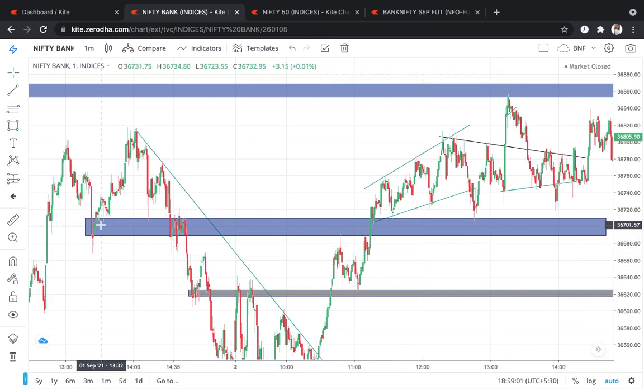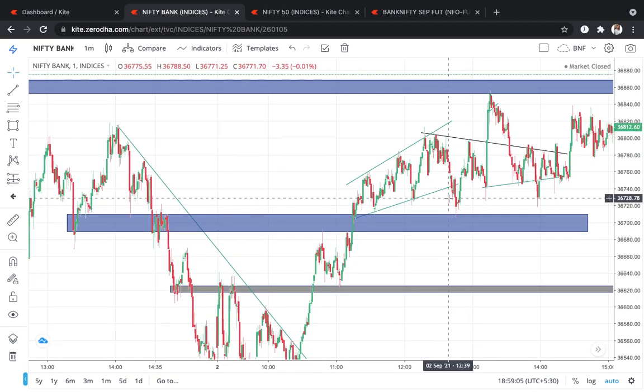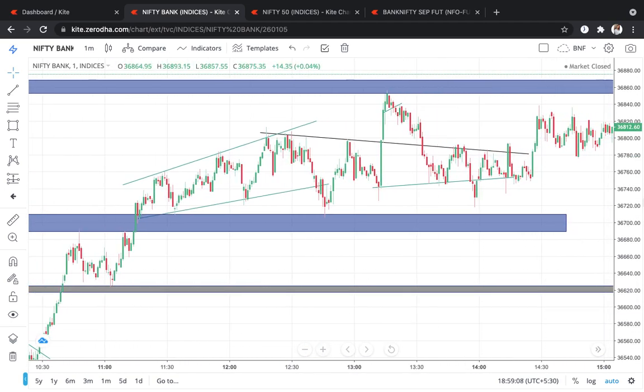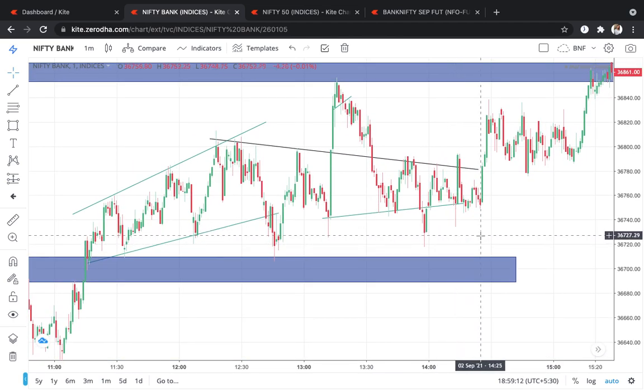The reason is this was acting as support and resistance. It took support multiple times, so you can see clearly here. So I just kept it somewhere here. In the spot chart, it doesn't look like it was down, but in the futures chart, it hit our target. I will show in the futures chart later.